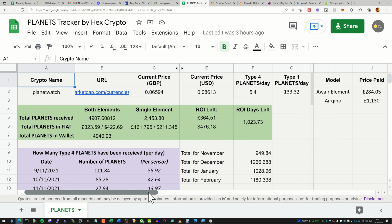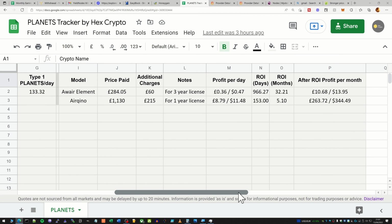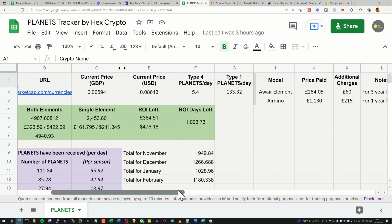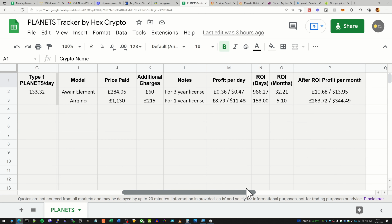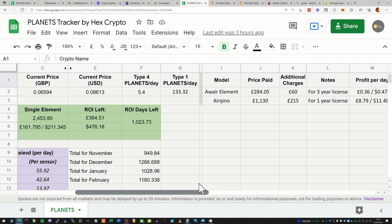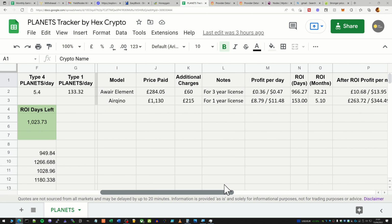It's still unclear as to what's going to happen in the next 30 days, but they are currently just paying 5.4 planets a day if you already have your aware set up. And if you did already purchase a license before they announced this, you can contact their support and get yourself set up to receive those 5.4 planets. But if it's only for 30 days, we don't know what's going to happen afterwards. So I don't really know what to say about that. But if you have got one, I would still set it up anyway, just because if they do think of another way of earning planets with those devices, then you'll have one set up and ready to go.